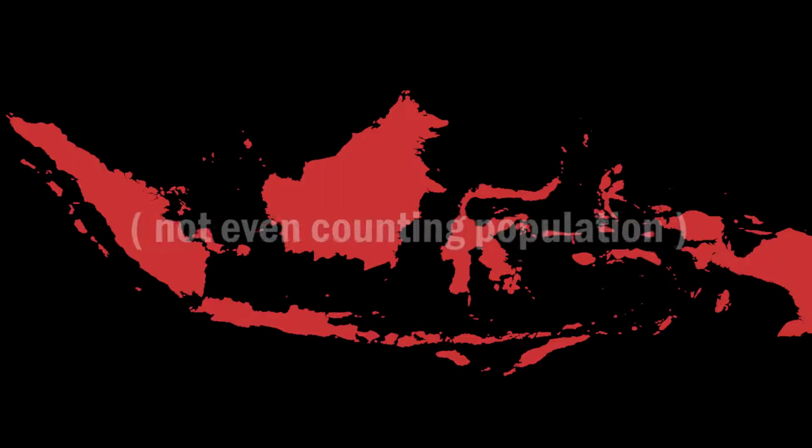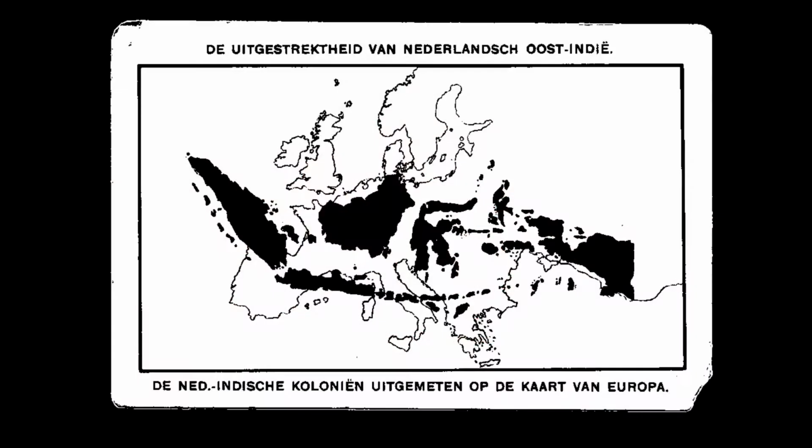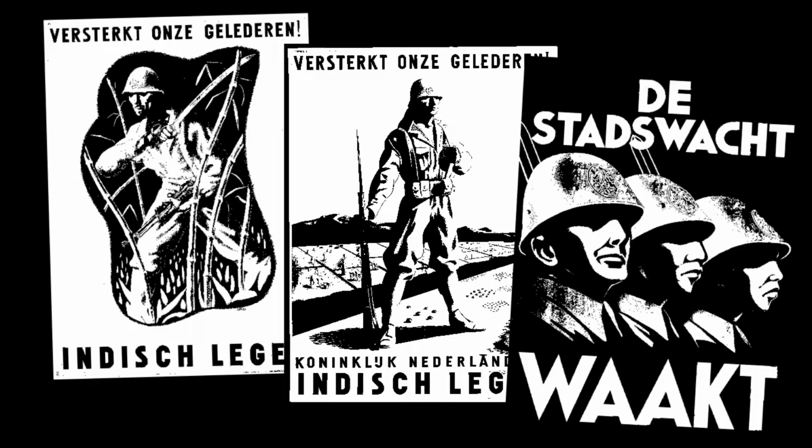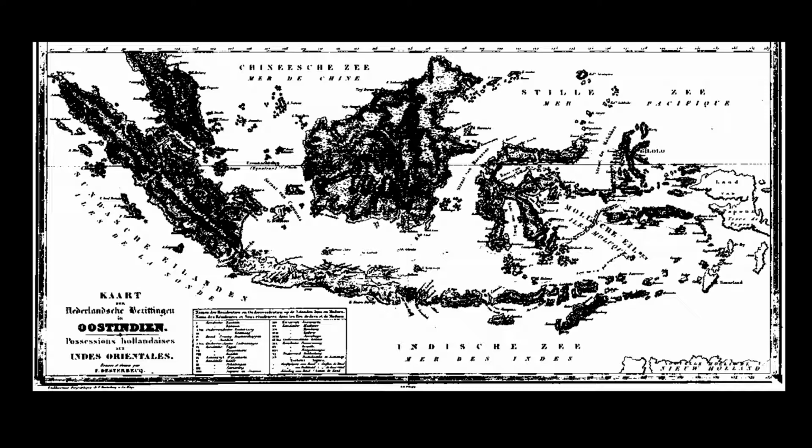The Indonesian archipelago is gigantic, which if we put it above Europe would cover a good portion of it. Hence, this immense size of the area creates an equally immense problem. How do you defend it? The same question was asked by the Dutch. Their prized colonial possession was massive, but the administration and hence defense was centered around Batavia, modern-day Jakarta.